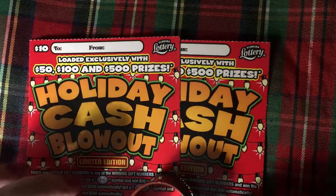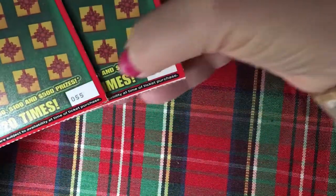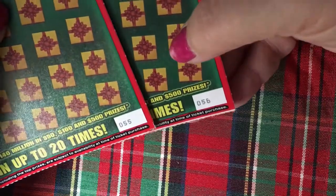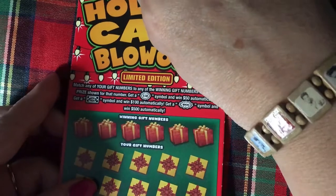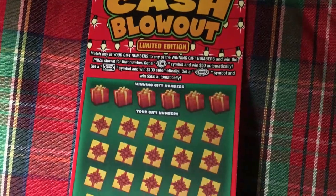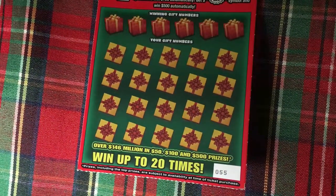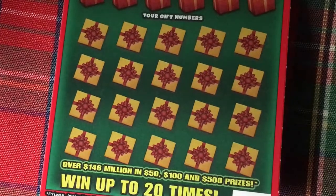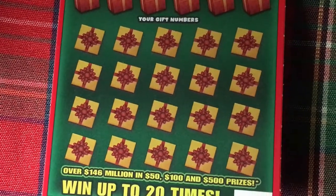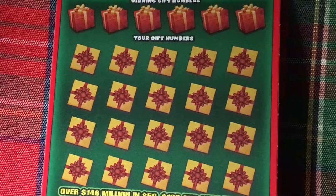Let's scratch. Let's get them up there. I showed you 55 and 56, but I wasn't sure if you could see them with the lighting. But there they are. These are the $10 holiday cash blowout tickets. I might be able to make that a little bigger so we can see it. There we go.